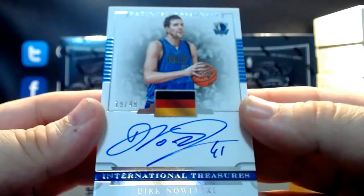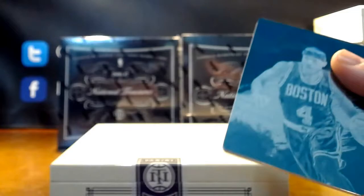International Treasures, Dirk Nowitzki, out of 49 for the Mavericks. And our 101 printing plate for the Celtics, Isaiah Thomas. Dropped in, what, 53 the other night?